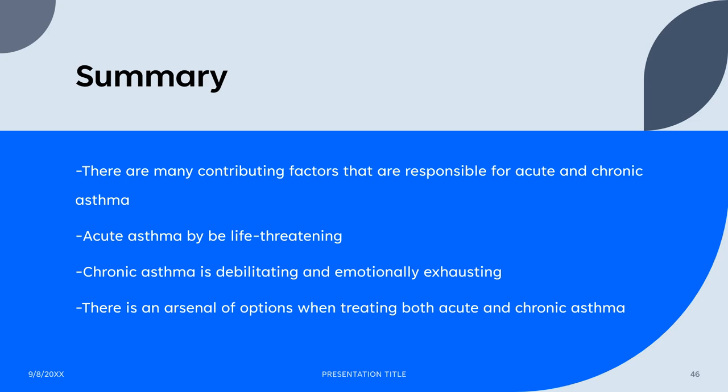And if you don't take care of the chronic asthmatic patient, their quality of life is very, very low, because they're always focusing on breathing, because they just can't get air, they can't sleep, they can't interact appropriately in life.